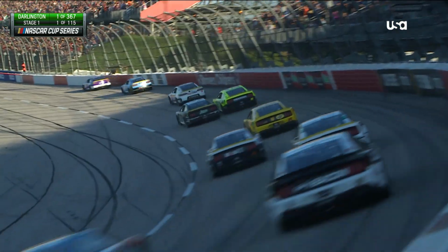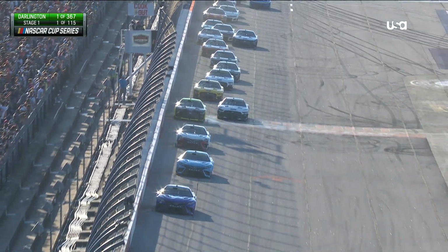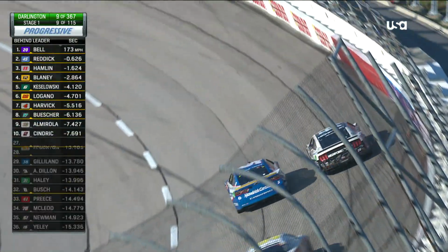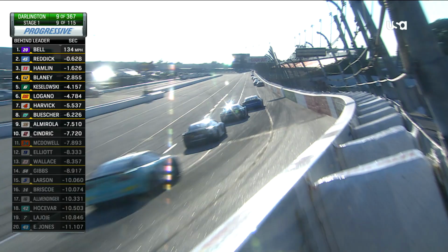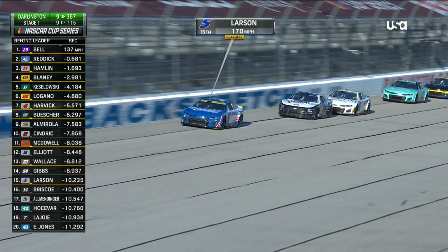Keselowski making a little bit of movement there to the inside of the 12 of Blaney. Blaney running really tight right there. That's what you've got to do, though, to create the momentum. Slow that 6 car down, takes the spot. Great battle right here as Larson continues to climb through the field. Super fast in practice. We all took note of the speed this car had, but he's working his way through the traffic pretty well early.